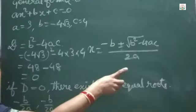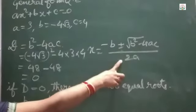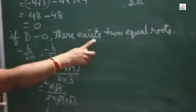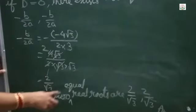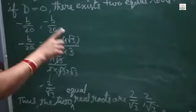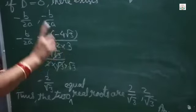If D is greater than 0, first you have to check in that question whether D is greater than 0, equals to 0 or less than 0. If greater than 0, then use this method to get the roots. Okay, one with plus sign, another one with negative sign. If equals to 0, likewise it has two equal roots, that is minus b upon 2a comma minus b upon 2a, and then substitute the values to get the answer. If it is less than 0, as in the first question we have seen, it will give what? Negative value, means imaginary part. So it has no real roots. Okay, imaginary part means what? If it is less than 0, it will have no real roots.